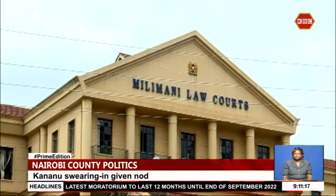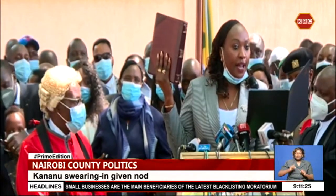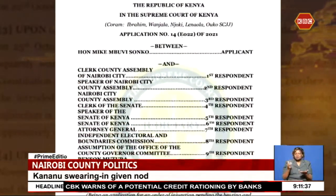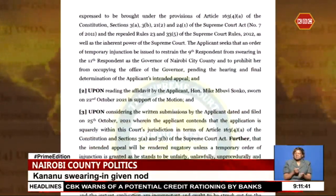The apex court has cleared the way for the swearing-in of Nairobi Deputy Governor Anne Kananu as the city-county boss. This is after a 5-judge bench declined to issue orders stopping Kananu from assuming office of the governor, claiming Mike Sonko's application was premature. They noted that in the absence of judgment of the Court of Appeal, the application did not meet the threshold as per the Constitution.